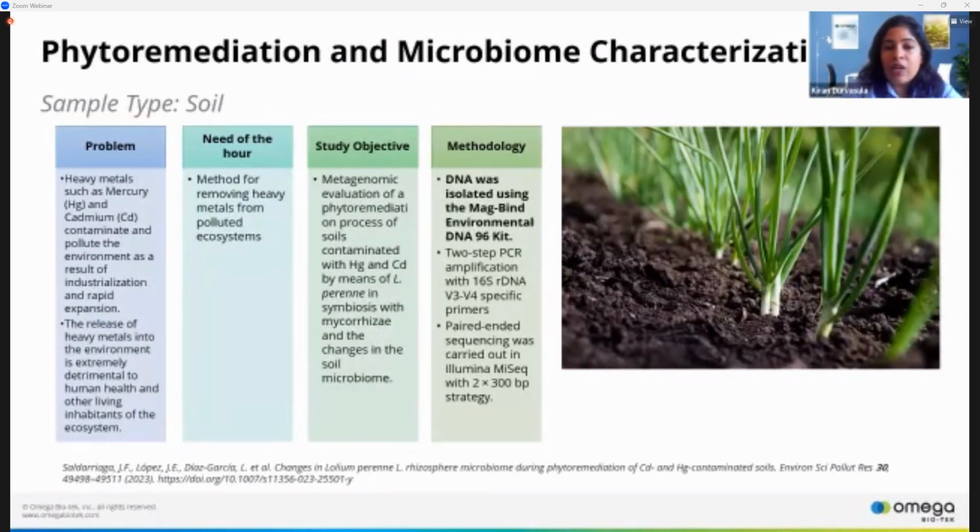The study objective is to evaluate the phytoremediation process in the presence of perennial ryegrass in symbiosis with a fungus, mycorrhizae, and look at the uptake of these heavy metals from contaminated soil. The authors also looked into the changes of microbiome in the presence and absence of the fungus mycorrhizae. The methodology they followed was they used our MACHEREY-NAGEL environmental DNA kit, which is the star of this webinar, to extract DNA from contaminated soil. They followed it up with a 2-step PCR and amplified the 16S rDNA region of the microbiome and also used paired-end sequencing to look at the microbiome characterization.